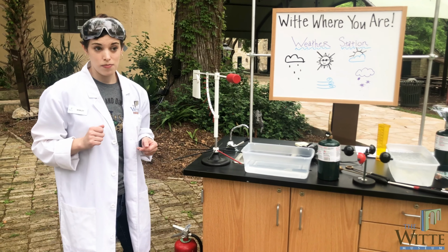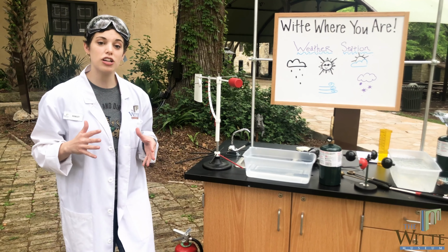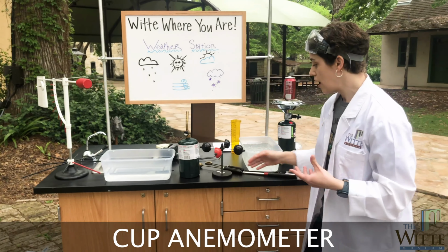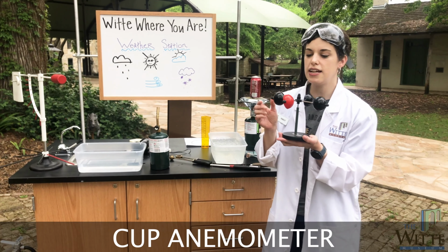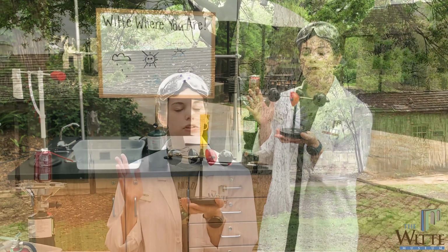Also with the wind, we want to measure how fast it's going. And for that, we're going to use a tool called an anemometer. An anemometer is going to measure wind speed. This one is a cup anemometer. It has these itty bitty cups and it will turn as the wind blows on it.